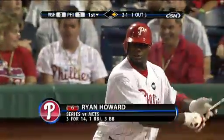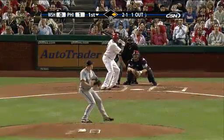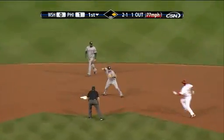See what Ryan has done on this homestand. 3 for 14. No homers yet on this homestand. And he pulls that one towards second. Gonzalez to second for 1.